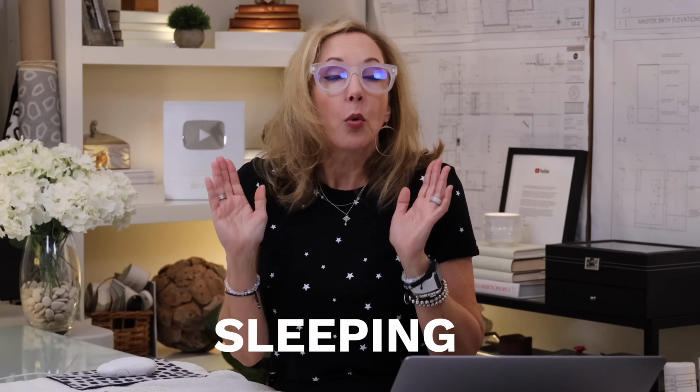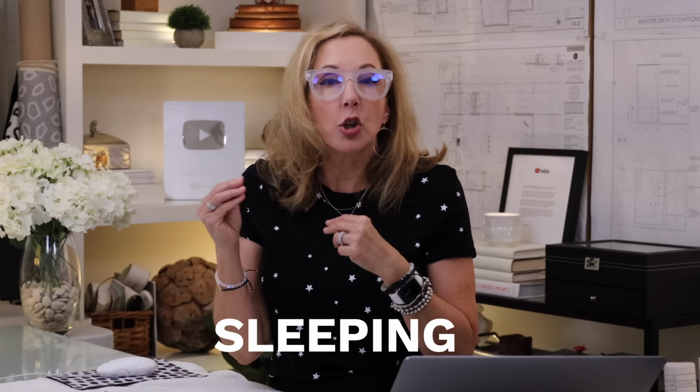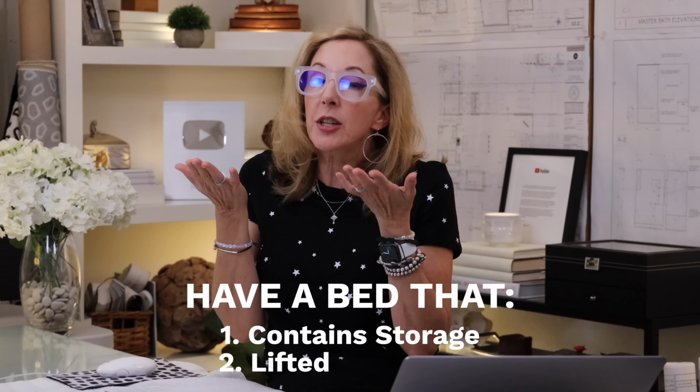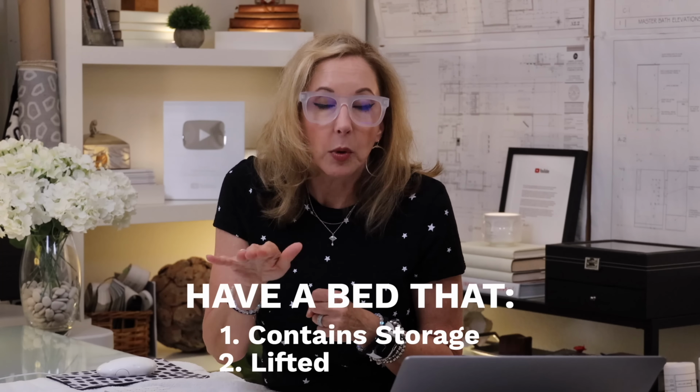Now, the first category we're talking about is sleeping. And we all know how vital that is for kids because they need to do it a lot and they change a lot and grow when they are asleep. So you want to make sure that, again, we do double duty because the bed is one of the biggest areas, right? So you want to have a bed that either contains some storage, or you want to have a bed that has been lifted up so that you have access to the space below it. Kids love to climb anyway, so that's not a problem. And are able to use that space below for either playing or learning.